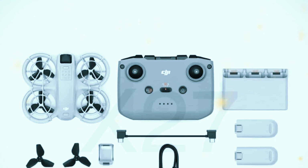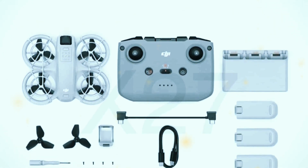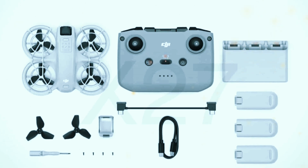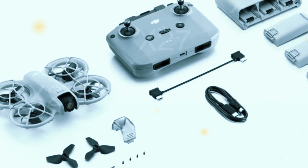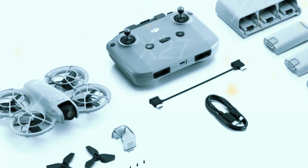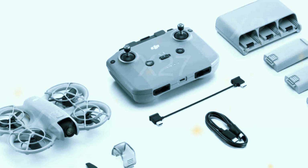The Neo is also expected to be available in a Fly More combo package, which includes extra batteries, a charging hub, and an improved controller for around $350. While this is a bit of a jump from the base price, the additional accessories make it a worthwhile investment for those who want to maximize their flying time and convenience.